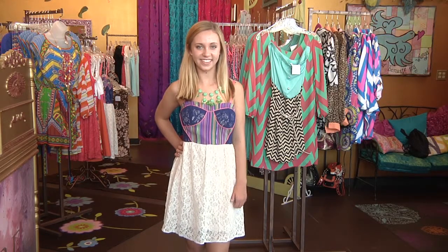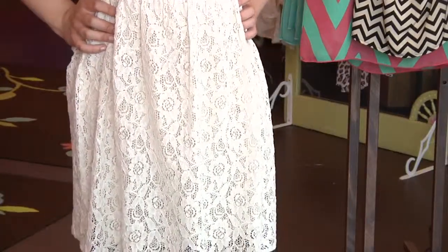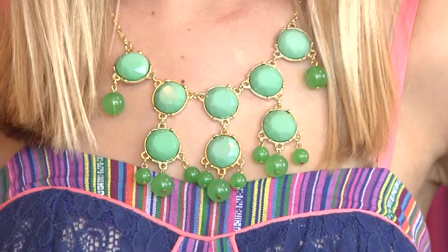And how about Olivia? Olivia is wearing, I love this dress. This is just another really fun dress. It's got mixed prints and materials. It's got the lace added to it, which is just a really popular material for summer. And then we've added a fun bubble necklace as well to complete this one.